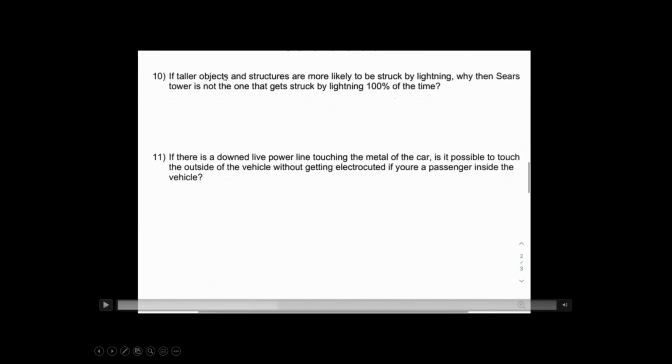If taller objects and structures are more likely to be struck by lightning, why then the Sears Tower? I'm talking about the one in Chicago. It's not the one that gets struck by lightning 100% of the time, because it depends on the charge distribution. The charges under the clouds and underground are not uniformly distributed. So sometimes the charge distribution is such that you will have a stronger, higher charge density for a distance which is larger than a shorter distance. We discussed that before, so go back to that discussion.